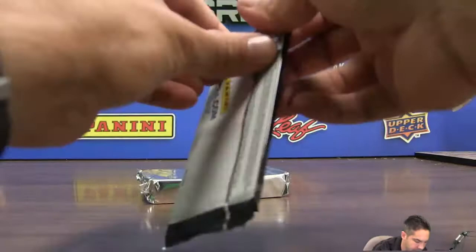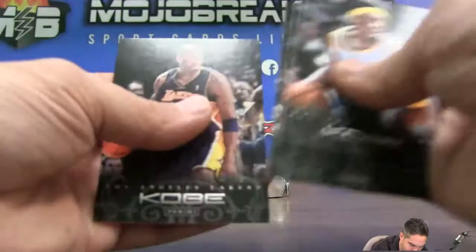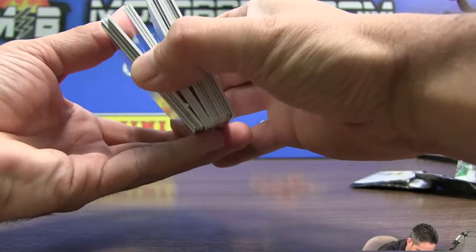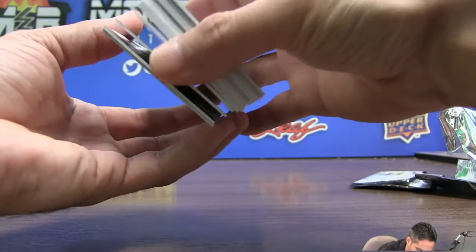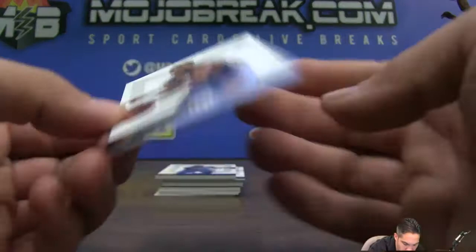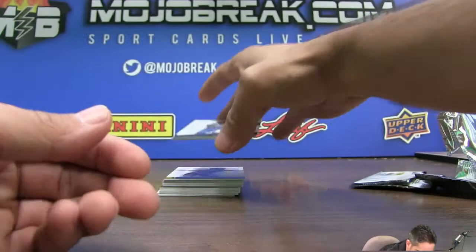Kobe pack. Another 12-13 product. Kobe. All Kobe. All day. Man, it's been a while since I've rocked this. All right. Cards are sticking. All right, got a Kevin Johnson. A little old school. The Mayor. Ty Lawson and Malcolm Lee base cards.